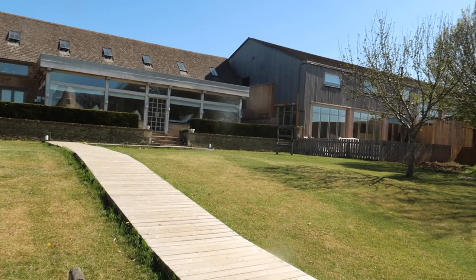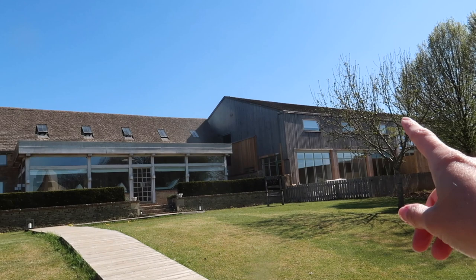So we're doing a little bit of exploring. They've just opened up their new wellness area. I think this teepee is actually for events and for yoga. But I'm a nosy parker, so came down to have a little look. It does look rather fantastic. And then behind me, I think this might be the swimming pool, but I don't think that's quite finished. I think that's the back of the spa.